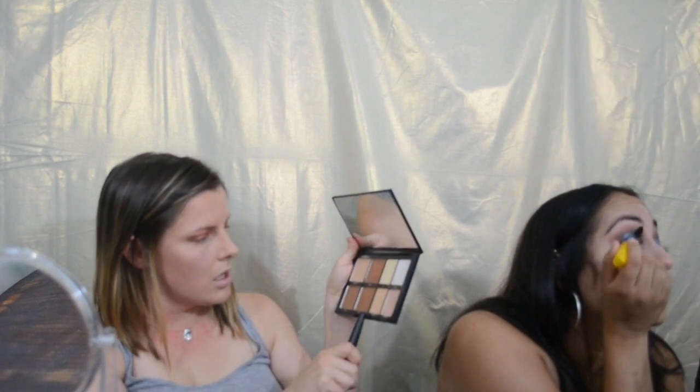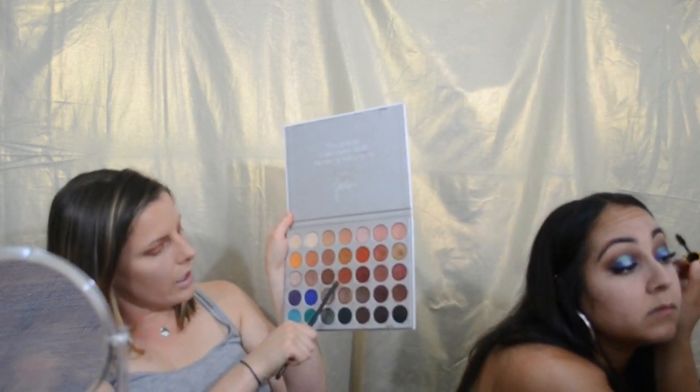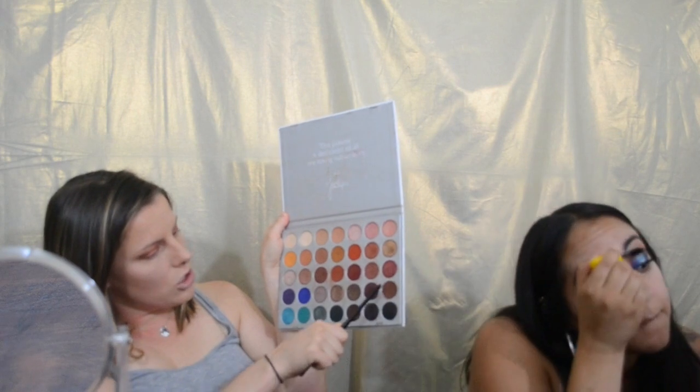I am going to highlight using Supernova, that color. So I'm going to go in with probably Roxanne, back to that color. I'm going to do some of that, and then a little of that darker color, the Mocha. I'll always use one of the lighter shades for my top lid and the darkest shade I use to do my under eye.